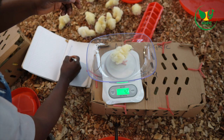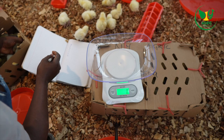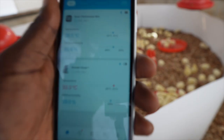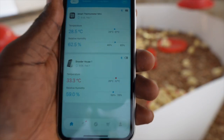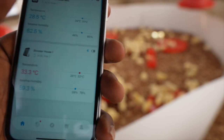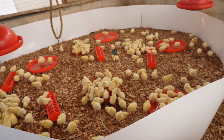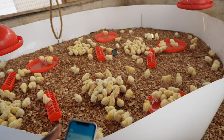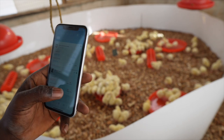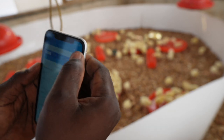That is why I use a smart thermohygrometer that tells you the temperature and the humidity from a distance. You can connect this device to your phone, and once you are close to where the chicks are, it just tells you on your phone what the temperature and what the humidity is. A plus to that is you can set a limit for it. You can set the upper limit and the lower limit for both temperature and humidity, and it alerts you on your phone once that limit is exceeded, whether the higher limit or the lower limit.